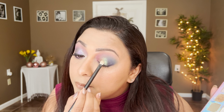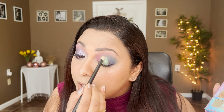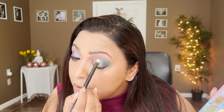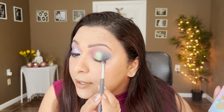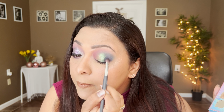Use a brush with these shades. You'll get so much sparkle and shine, you have no idea. And just to melt everything together, I'm going to use the same brush that we used with that deeper shade of blue, and just go over the edges with no additional product. Just tap on the edges, just like that. So it'll give a good blend.